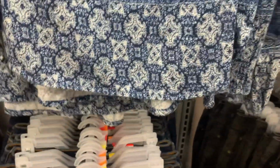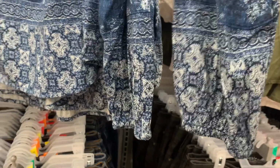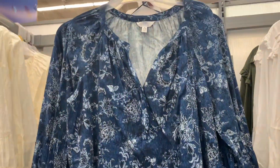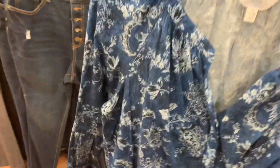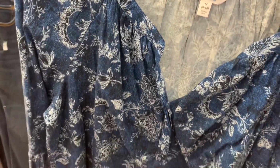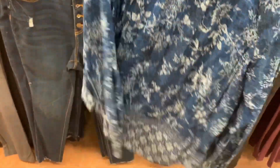So this one has like elastic around the bottom, and then it has almost the same print, it looks like, because it has a band down there. It doesn't have the ruffle part going from the shoulder down. It does have like a V-neck part here, and looks like one button. It is different. That is so cool.